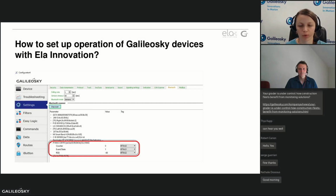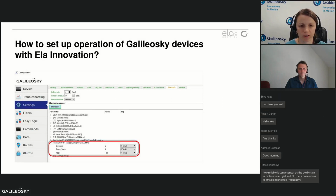Now we can review the question of how you can configure your Galileosky device for working with Bluetooth sensors. Let me say that it's rather easy to do. As you can see here, you should only go to the Settings tab, to the Bluetooth tab, and set the parameters as it's shown here. Then all you need is to press the Start Scan button. The device will find the devices near it and will display the parameters you can send in Bluetooth text.